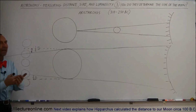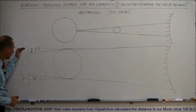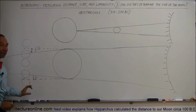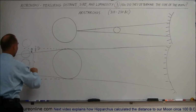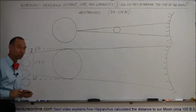They could sit there. They didn't have stopwatches back then, but they had a way to measure time. And so they would watch how long it would take for the moon to completely disappear into the shadow, and then how long it would take for the moon to reappear on the other side. And based upon the rate of the moon moving in there, they could figure out that this distance right here was about 2.5 diameters of the moon.